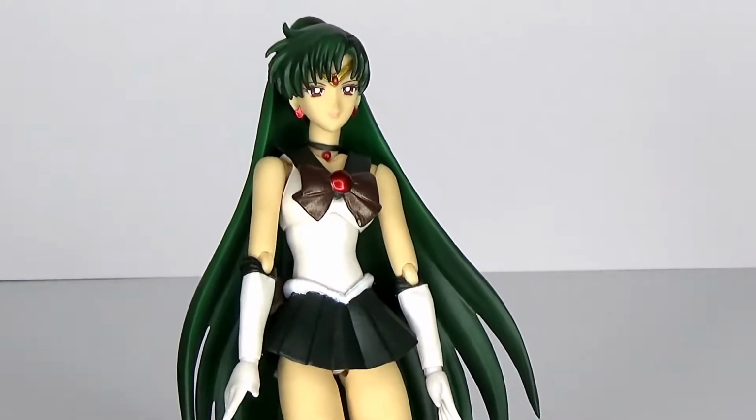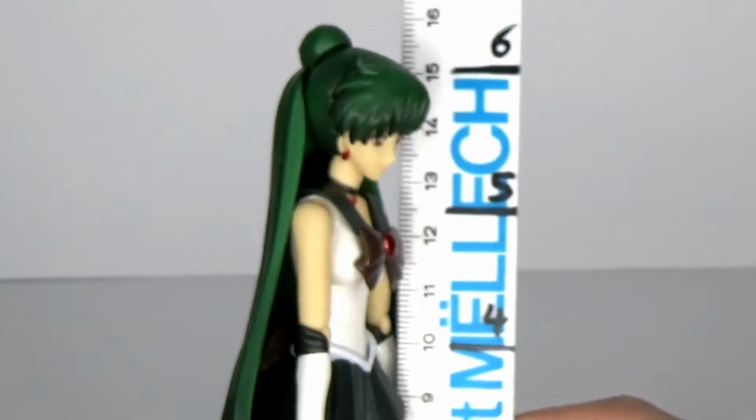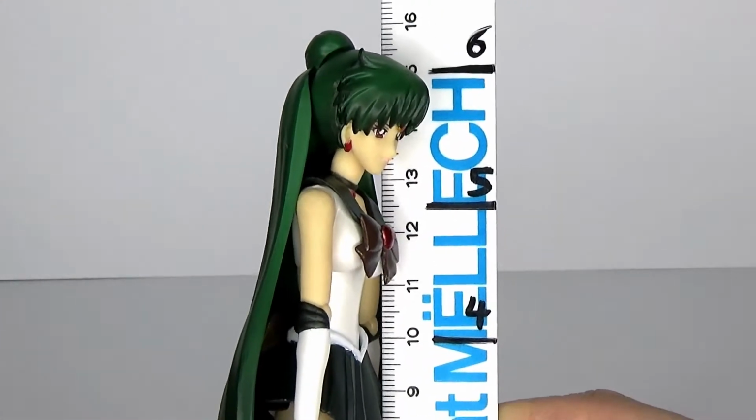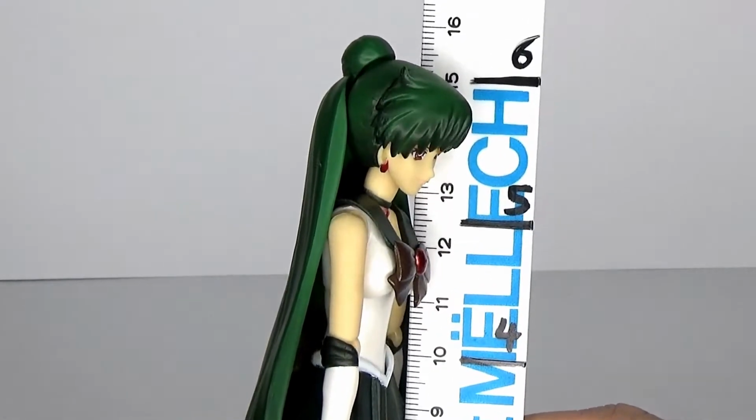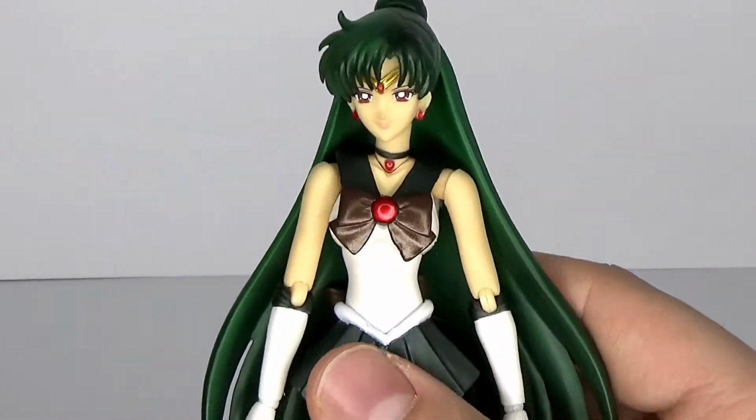Also, by the way, she's in scale. I checked it. She's taller than everybody else. She's basically in scale with Jupiter. And that's how it should be. She is the tallest. Now, how tall is she? She stands at 16 centimeters, really wide to the top of her bun. So that means a little shy of 6.5 inches.